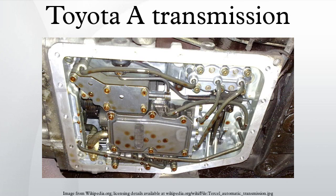A760E 6-speed automatic transmission. Applications: 2006 GS300, 2007 GS350, 2007 IS350, 2010 Tundra 4.6L, 2010 Sequoia 4.6L. A760F: 2010 Tundra 4.6L 4WD, 2010 Sequoia 4.6L 4WD, 2010 Lexus GX460.